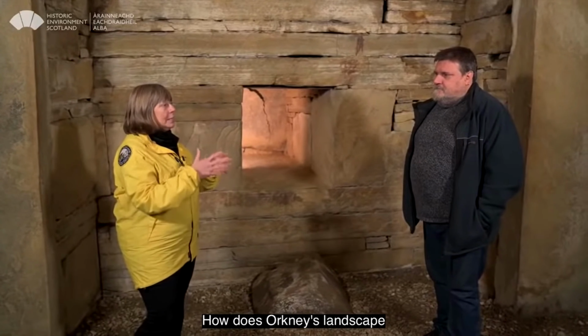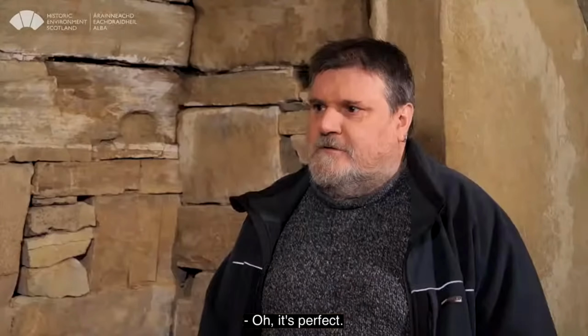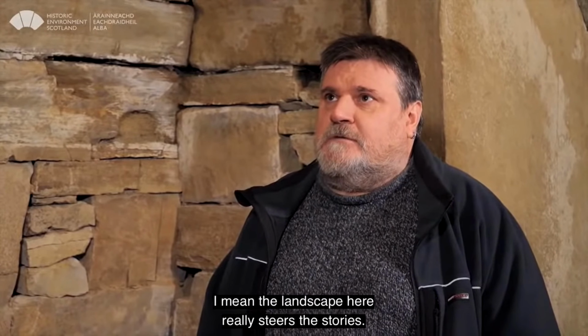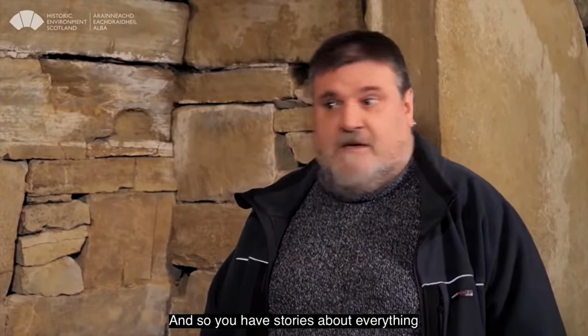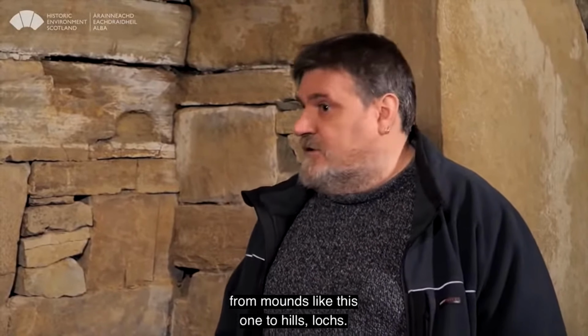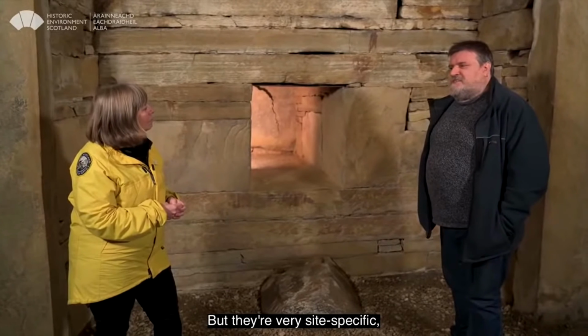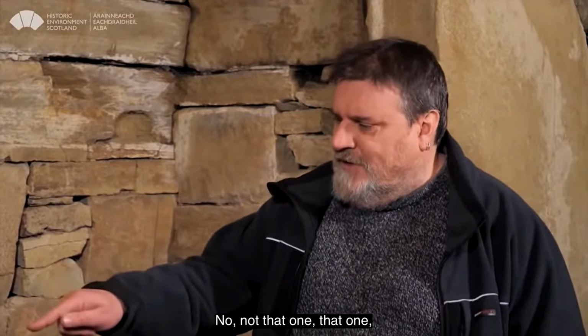How does Orkney's landscape lend itself to storytelling? Oh, it's perfect. The landscape here really steers the stories. And so you have stories about everything from mounds, like this one, to hills and lochs, but they're very site specific. It's that stone there. No, not that one, that one.